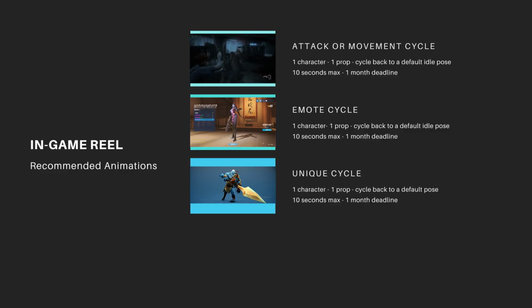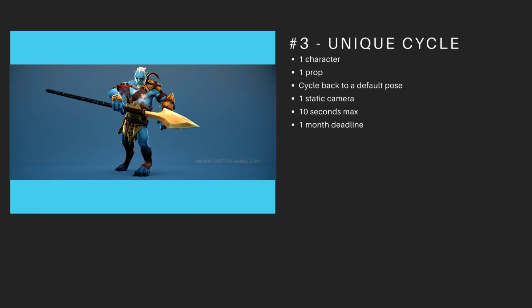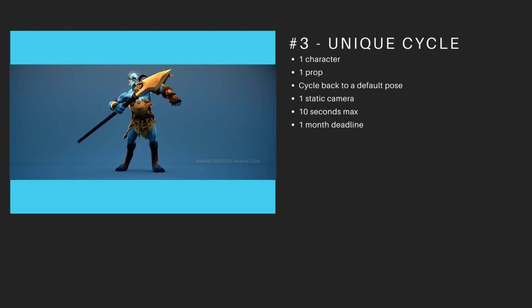These should also cycle, but this is a great opportunity for you to show off your other skills besides just something action oriented. And the last shot here would be a unique cycle. Now this really ups the ante from everything else. And if you want your game reel to be impressive, this is a shot that can leave people awestruck.